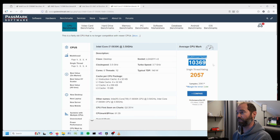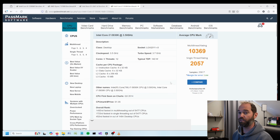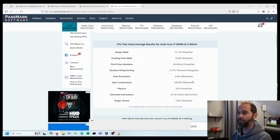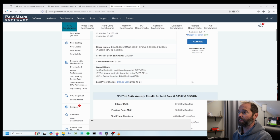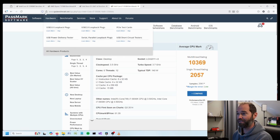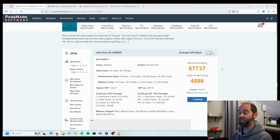And then last on the list is the i7-5930K. It's got the weakest multi-thread rating at 10,369 and a single thread of 2,057. But what this does have is quad channel RAM instead of dual channel RAM, which is what the AMD and the Intel i9 have. Granted, the i7 is 10 years old. It's running on an X99 platform that's 10 years old. Its rating is 10,000. The 13900 is just almost 60,000 on a multi-thread rating.